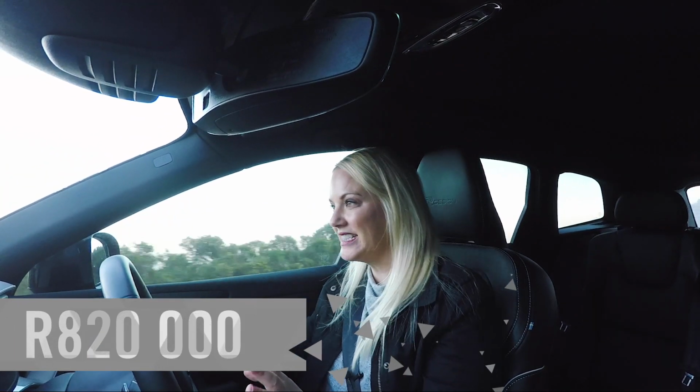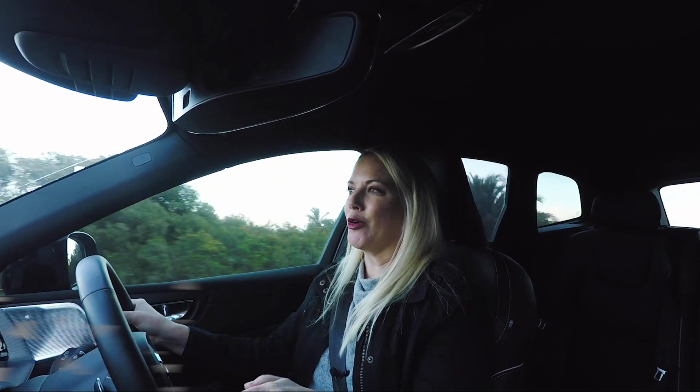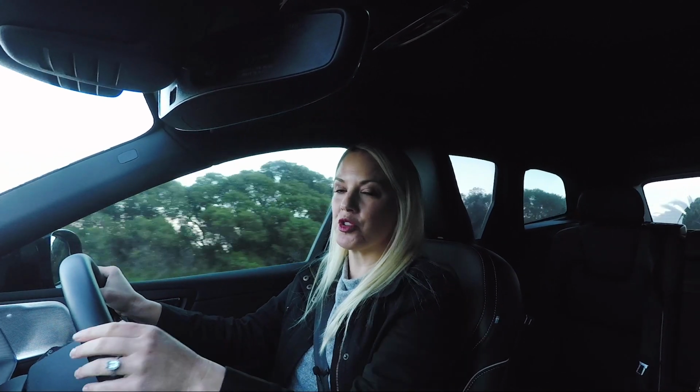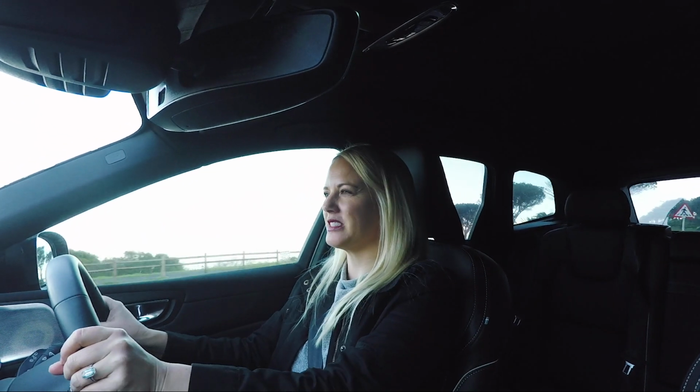So this T6 model is going to cost you around 820,000 Rand, but this particular test model I'm driving racks up to 1 million because of all the optional extras. Just the R-Design package costs you around 80k. But it's kind of worth it. And I don't often say that about optional extras because it's not just about a look thing. Obviously, there are other things that it comes with, features that just take it to that extra level. It's worth every penny for me.